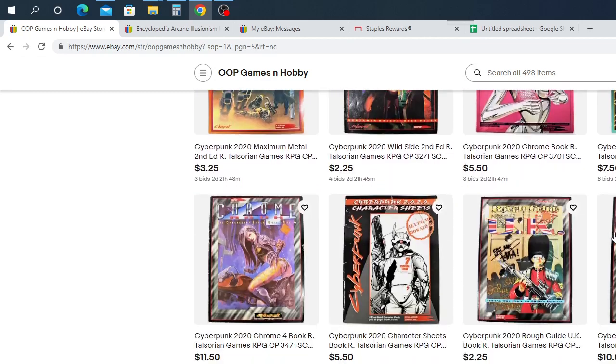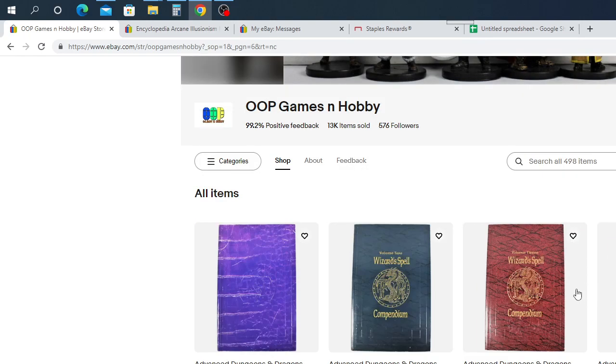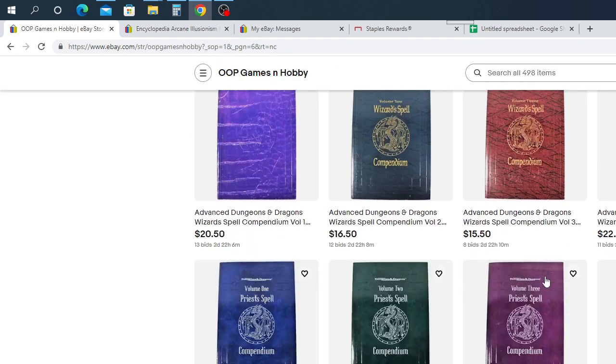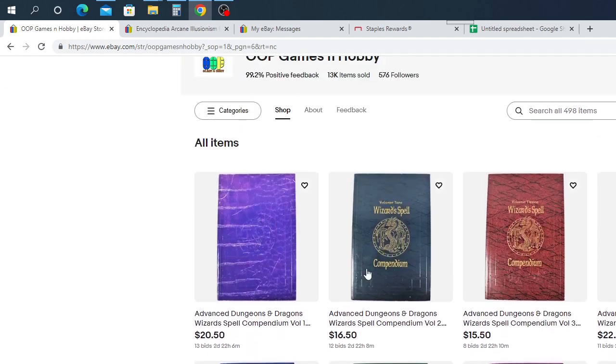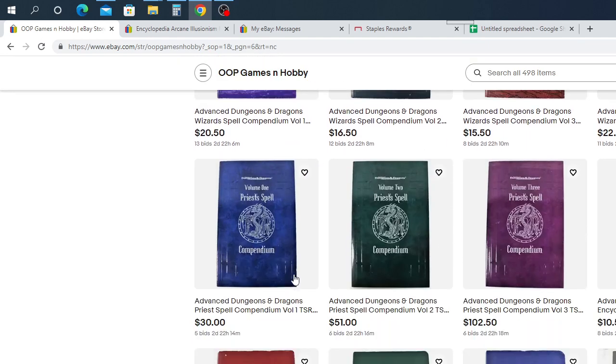Cyberpunk. We have a nice little run of Cyberpunk coming up, including one of the expensive box sets. Here's where things get a little mean. The Wizard Spell Compendiums. These are already going for a good price. The Priest one, that Volume 3 I was talking about earlier, is already at 102, and that can go up.